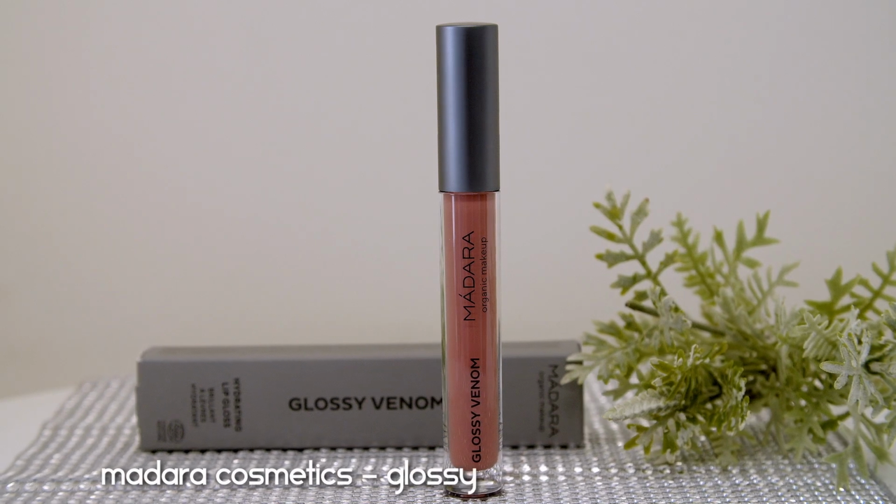So let me just apply this, and then we are gonna be talking about the lip gloss that I've got from MADARA. Alright, so my lip liner is applied, so let's talk about the lip gloss. So this is the MADARA Glossy Venom Lip Gloss. I've got this in the shade Magnetic Nude. I used to have one of their lip glosses and I loved it so, so much. That was their more iridescent, sort of translucent shade.